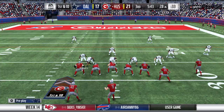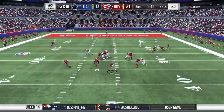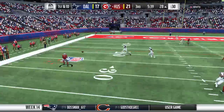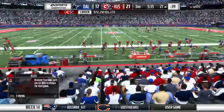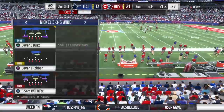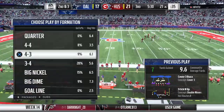Set! Green 39! Green 39! Throwing now, Rosen on 1st down. Finding a safety valve here. That's complete. And he'll be brought down at the 21, just shy of the 20 in the red zone. It's a gain of 7, and it'll be a 2nd down.